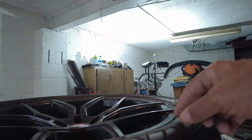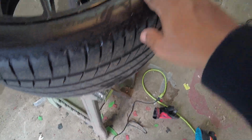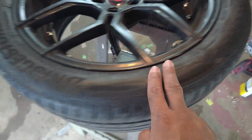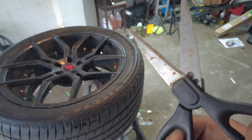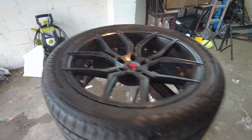It looks like the sandpaper was trying to get it off, but it's just not as efficient. So what I'm gonna do is grab some of these right here, but you know what? I think I'm gonna go grab some nail clippers and then we'll do it with the nail clippers.